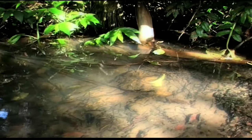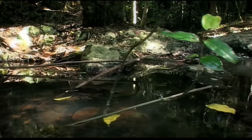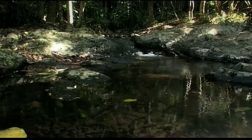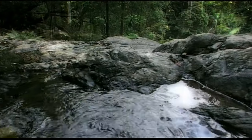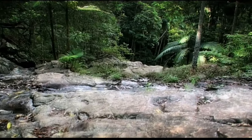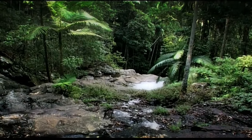Amidst all the change within this busy world, we also find a tranquility like no other. Far from human development, we find nature in its purest form. Gentle streams of crystal clear water flow freely through this endless maze.